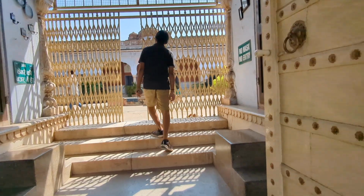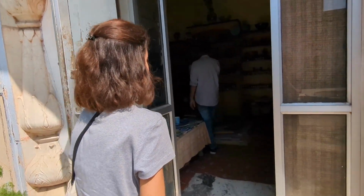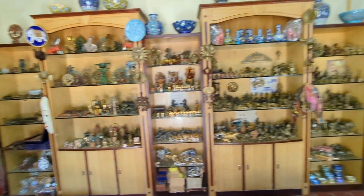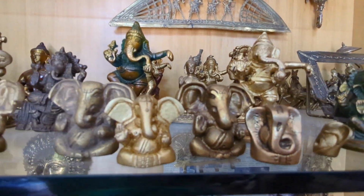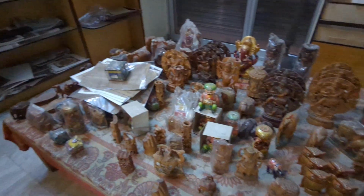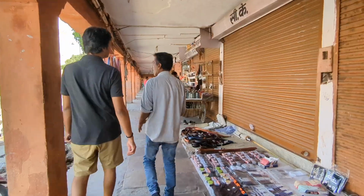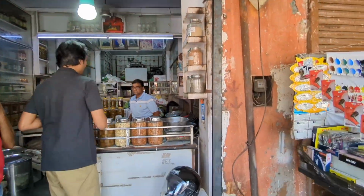Here we found a treasure. We first thought it was a temple, but deep inside there was an antique shop with unique pieces. Let's go. The antique shop was very, very nice, but the prices were so random that we decided to go somewhere else.